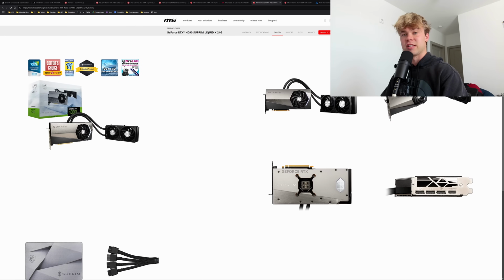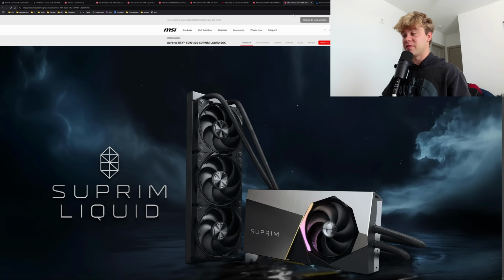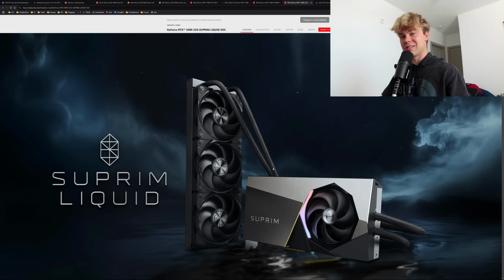Now, MSI actually had a 4090 liquid cooled last generation, and it was the Supreme Liquid, and it was awesome. It looked really cool, and it was actually performing very well, but my one real gripe with it was that it was only a 240 millimeter radiator. That seems like plenty, but when you're pushing 600 watts out of a graphics card, there is a little bit of an issue. Now, with the MSI 5090, they have upgraded that to a 360mm radiator, finally competing with the competition.